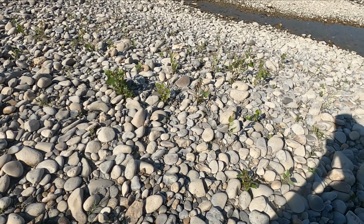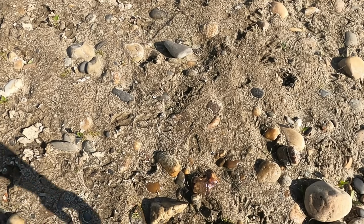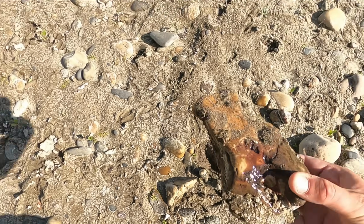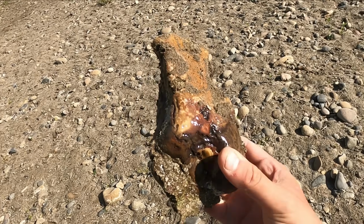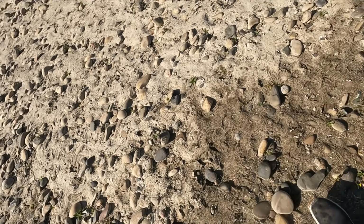Yep. Got our work cut out for us today, I think. I forget every time until I come here and I'm actually looking at the rocks again, just how insane the jaspers are over here. Look at that. There's so much color hiding under that. Ah, flies. Oh my gosh. They followed me, I swear.